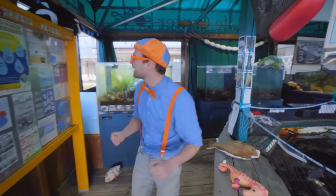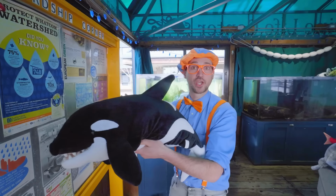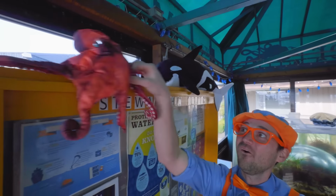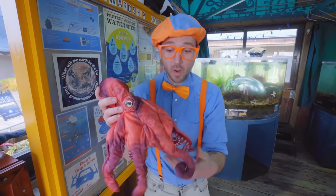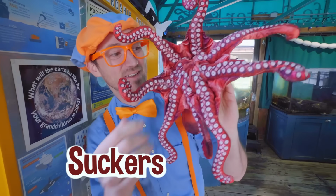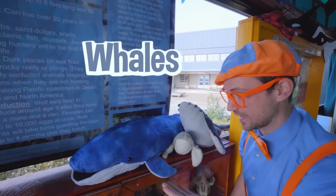Whoa. Okay, let's see. Whoa, a couple more. Check this out, a killer whale. Yeah, an orca. Wow, they are so cute. Wow, an octopus. Octopuses are so smart. And they have 8 long tentacles, with suckers on the bottom to hold on to things. Okay, there you go.